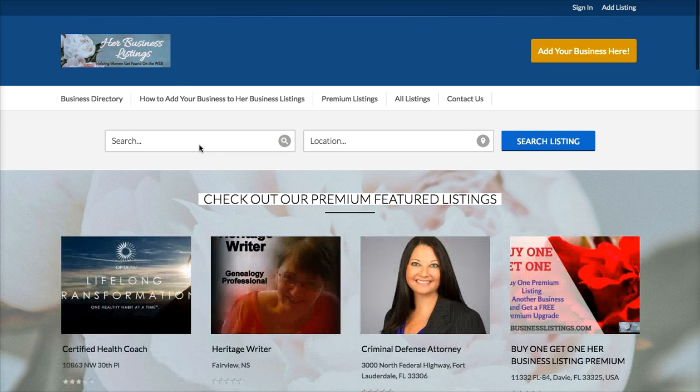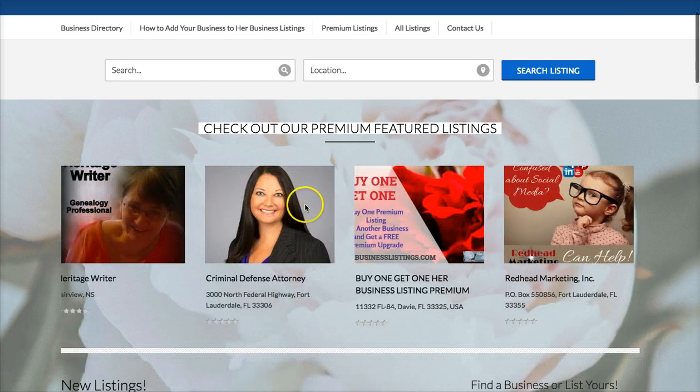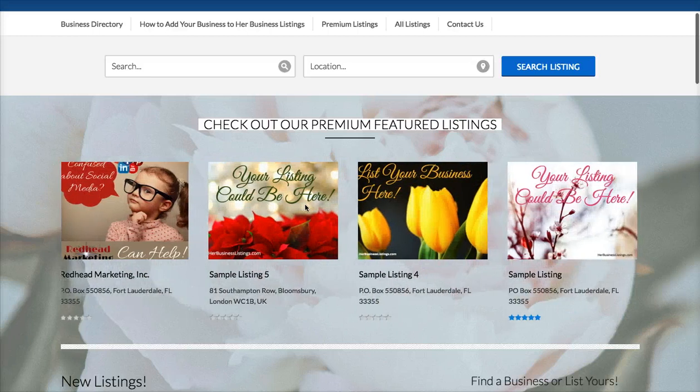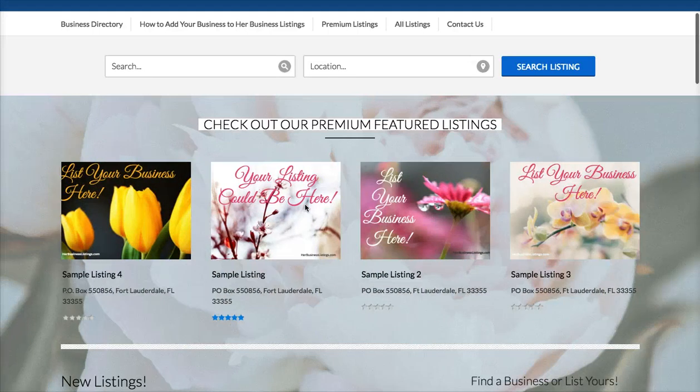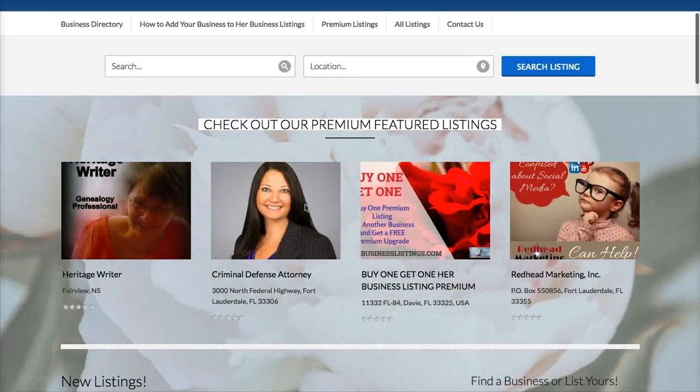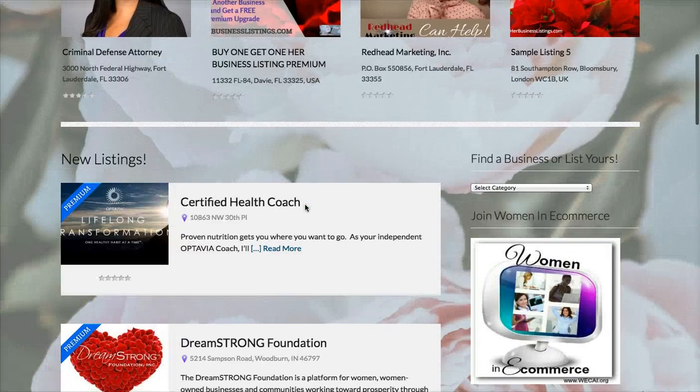So here is the home page, and on the home page you're going to see the featured slider. The slider will show up to 20 featured images at a time. So these will rotate after we've received 20 featured premium listings, okay? And I'll show you that in a moment.